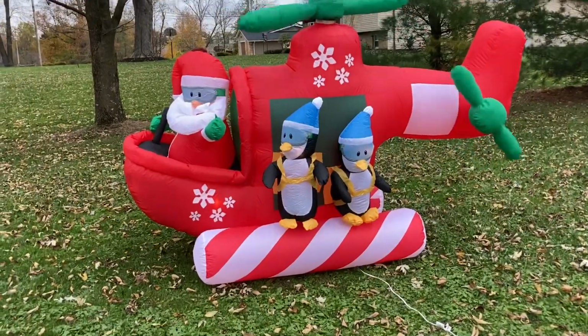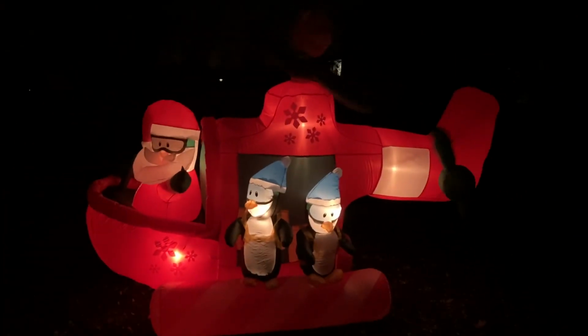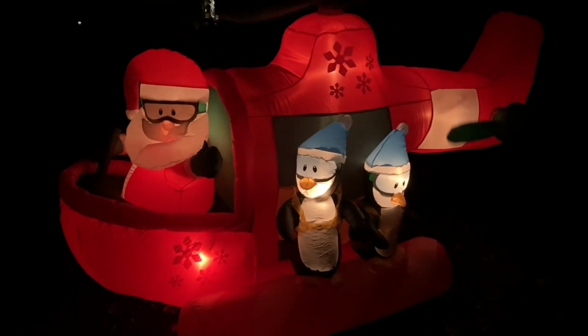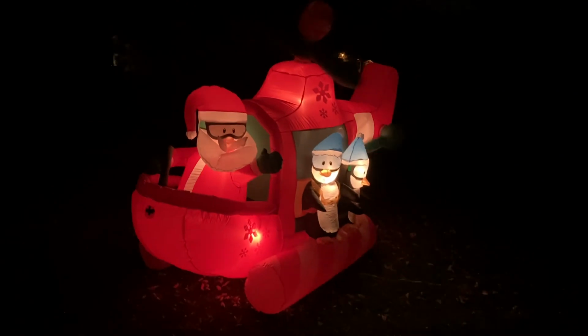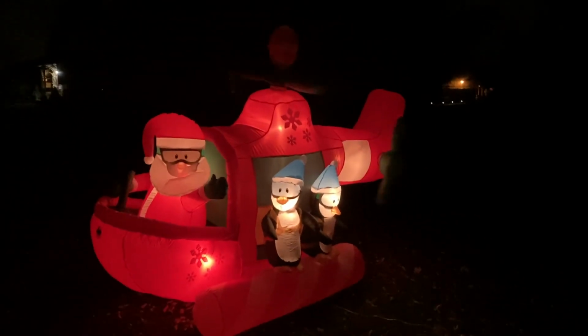That's all there is to say about this guy in the daytime. Let's go ahead and get a nighttime view. So here it is at night. Lights up really well. I mean, 67s, I believe. I didn't count them. But, to go ahead and take a look at it here. The propellers don't light up, but other than that, lights up incredible.